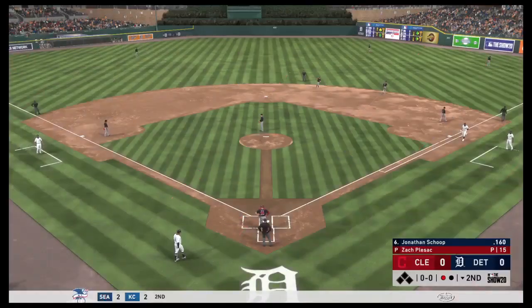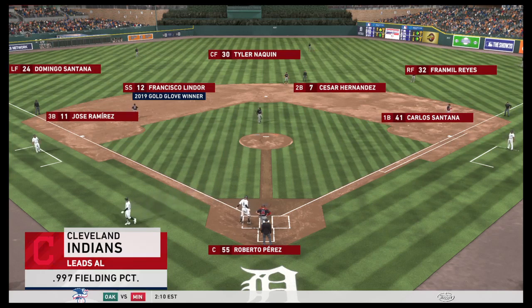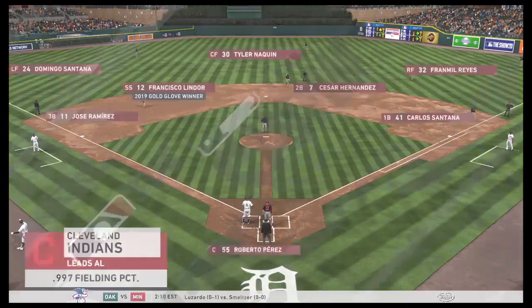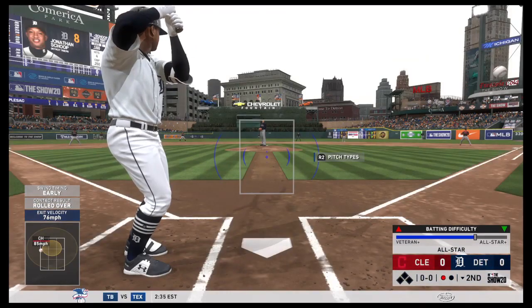Batting fifth. Time for a look at the Cleveland Indians' defensive setup today. And let's take a look at first baseman Carlos Santana. Originally came up from the minors as a catcher. Also has dabbled at DH, but don't get it twisted. This guy can handle first base as well with soft hands and big-time power at the plate.